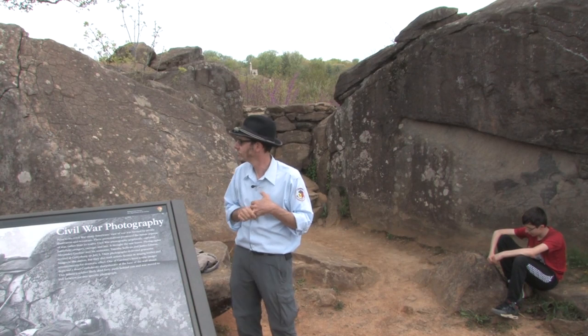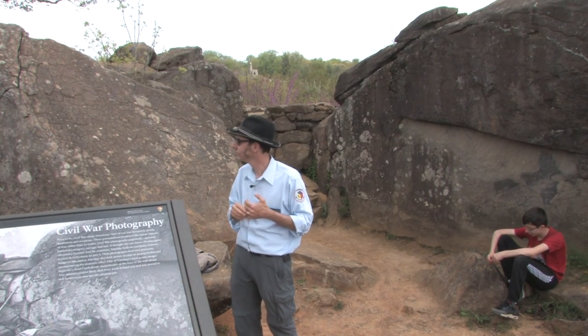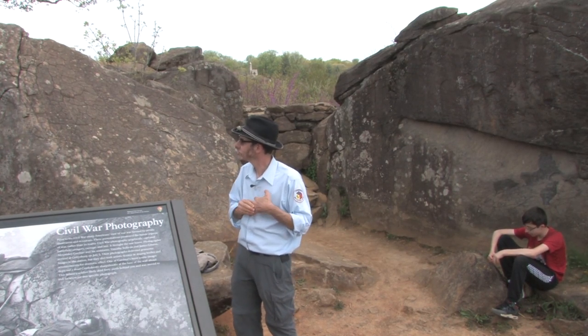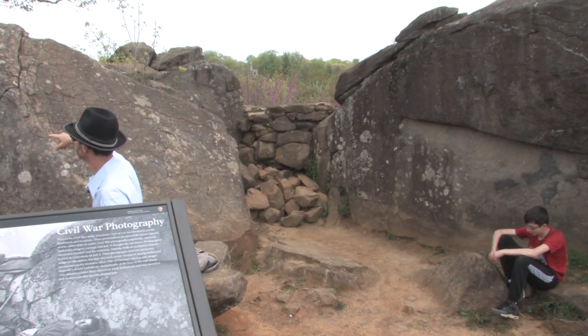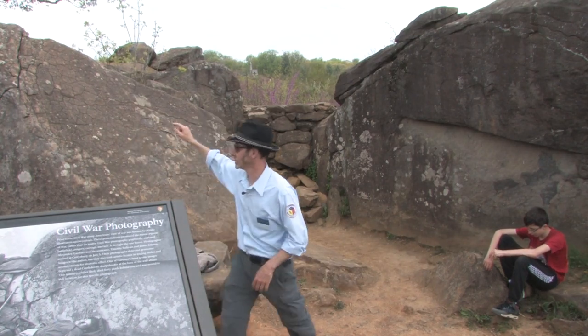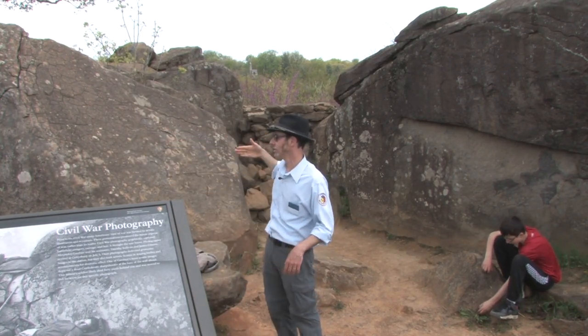Okay. But when we were coming over here, I had seen like a head peeking out from behind a rock, like a statue. What is that about? I'm not sure which one you're pointing to. No, it was over here as we're driving. It's coming down from Little Round Top. Oh, yeah. Coming down from Little Round Top or in front of Little Round Top?